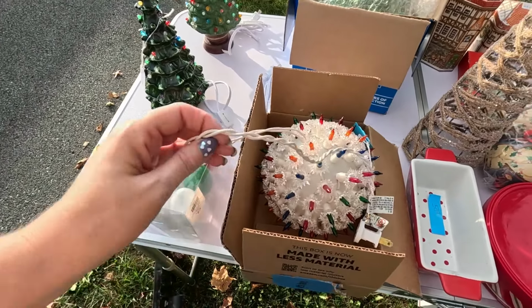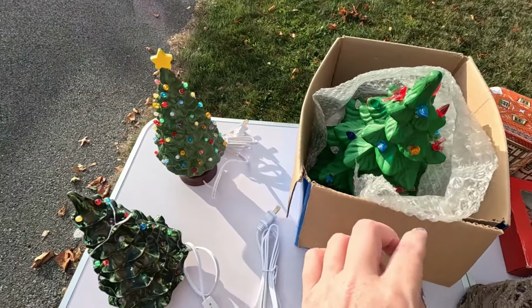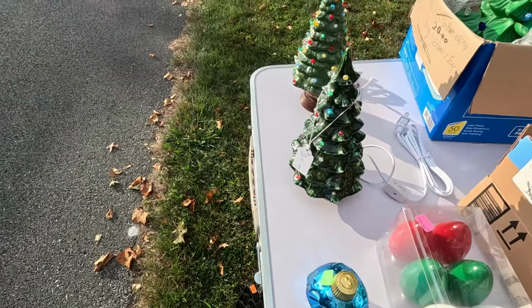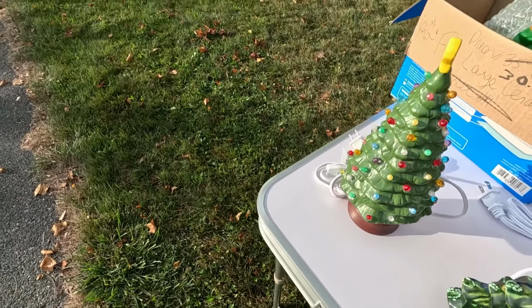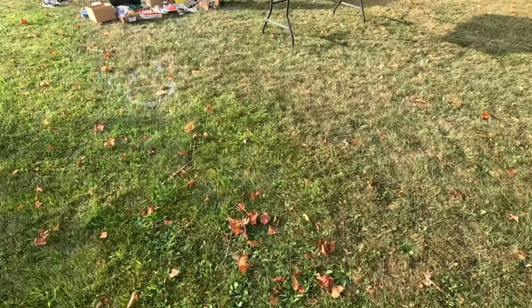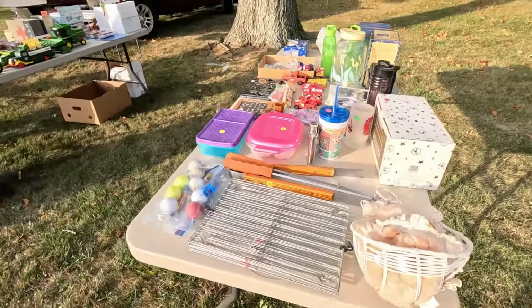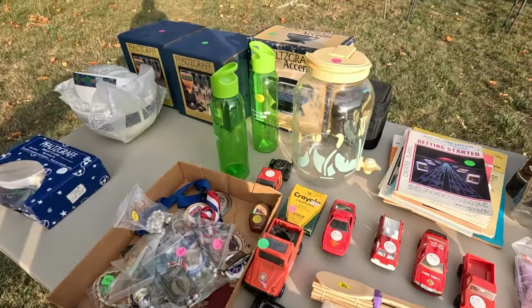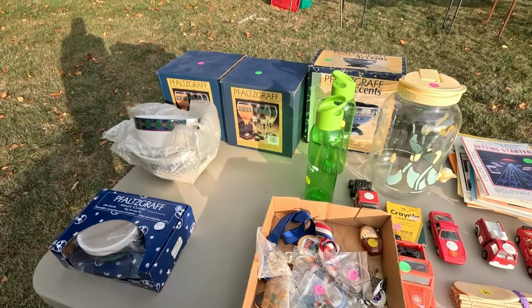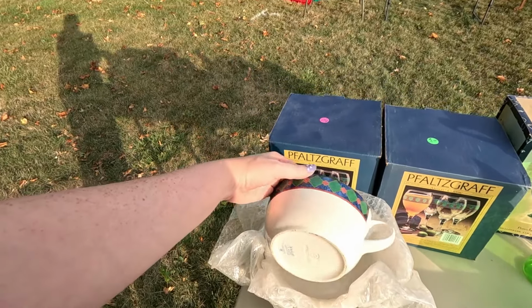25. I'll go along. There's a ceramic tree in there. There's a couple ones. That one's 30. This one here. Okay. It works. It lights up. Oh, does it? Yeah. Our prices are good. Morning. Got some photographs. These are so 90s to me, that design.